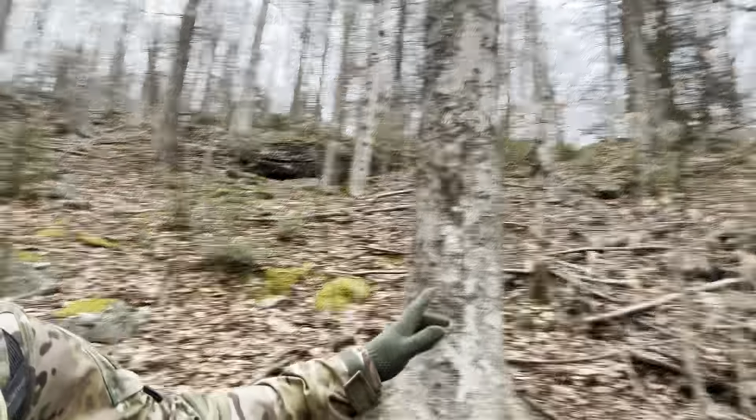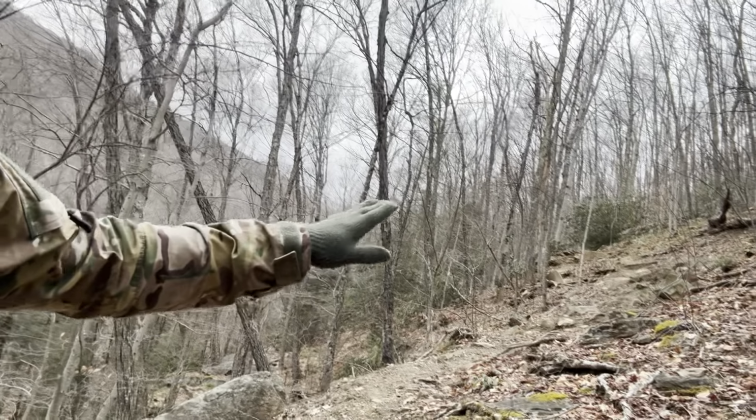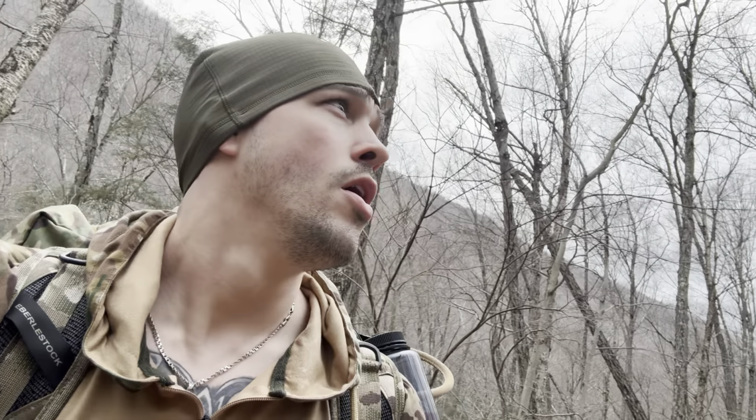If we would go this way, it's very, very steep. We're taking it gradual because we have the sled. So we're traversing the sides. We're gonna get to the top of this rocky point, and then set up our first camp for the night, and then continue moving to our final destination tomorrow and see how it goes.